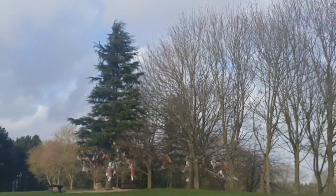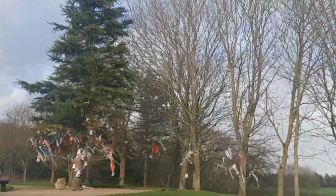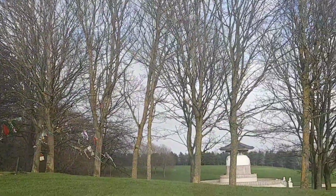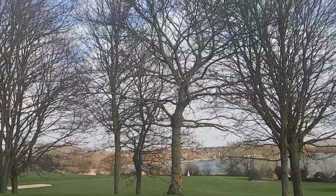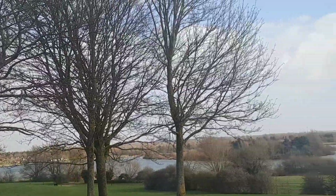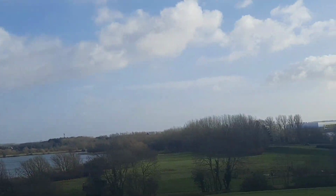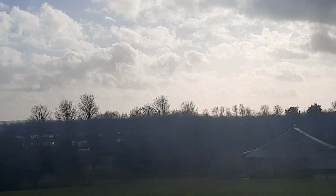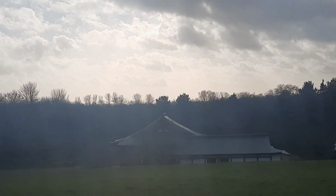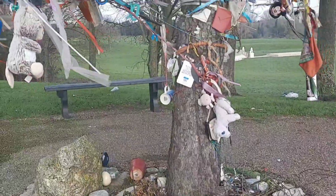At the top of this hill there is also the tree where people tie ribbons and leave offerings for those that have passed already, in memorial of them, and prayers, wishes, things like that. I can totally see why you would situate that tree up here. It is just so peaceful, so serene. It doesn't feel at all like you are in the middle of the city. It just feels really calming as a space, which is a great place to have a memorial tree, I think.